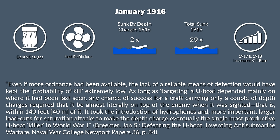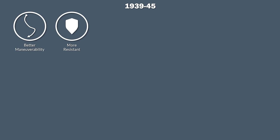Yet for the Second World War, the deadliness wasn't valid anymore. The submarines were more maneuverable underwater and more resistant than in World War I due to welded instead of riveted hulls. Thus, prior to the Second World War, it was wrongly assumed that a single depth charge attack could destroy a submarine.